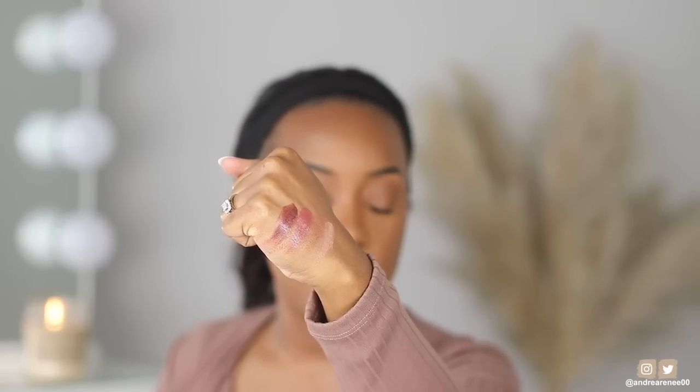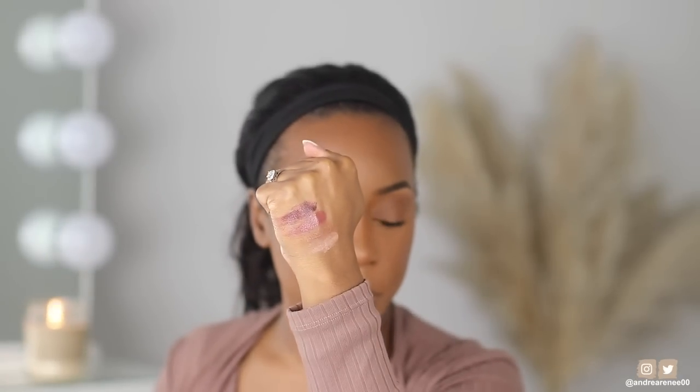Okay, so it's not as pigmented as I thought it would be. It's kind of sheer, but let's see what the swatches look like. The darker ones are more pigmented than the lighter ones, but let's swatch it. Pretty. These will make really cute lip colors, or if you want to put it on the cheeks, anywhere you want to put it, but these are pretty cute.